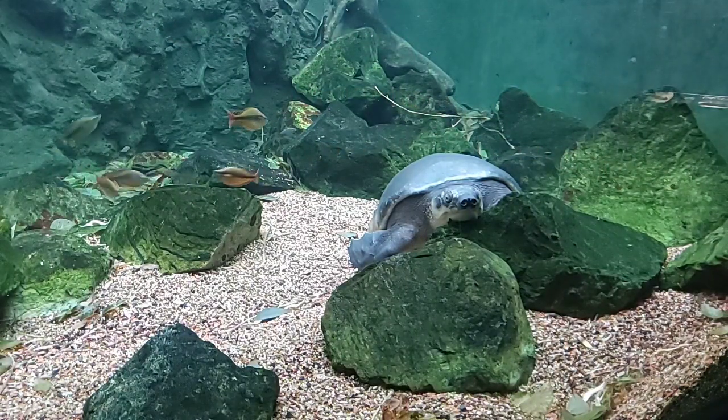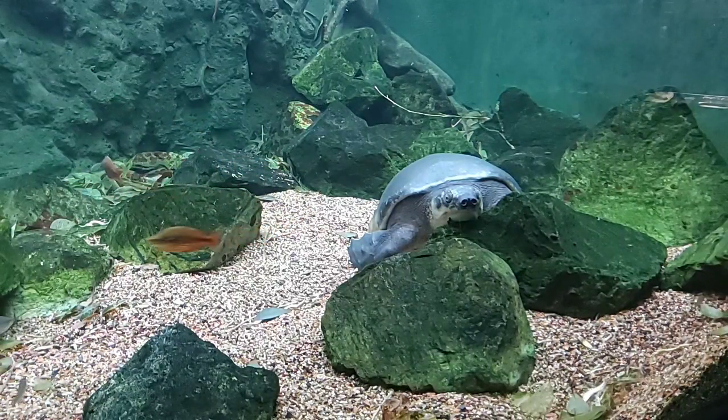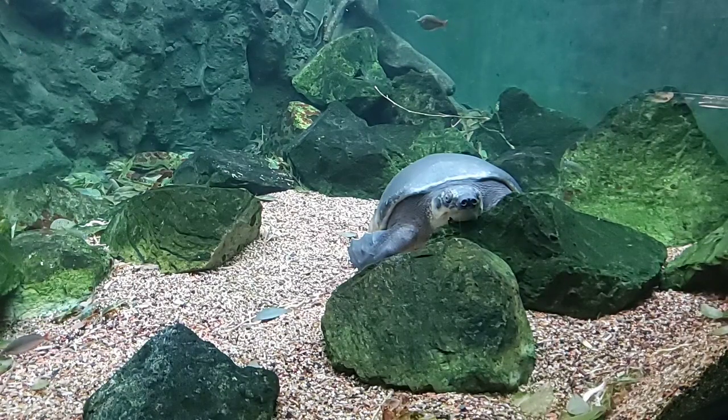Think of it like this. If I were above this animal in the water, that dark shell is going to really blend in well with the dark water around it. And same thing, if I'm swimming below it, there's all of this light coming through the surface of the water, so that white belly blends in really well as well.